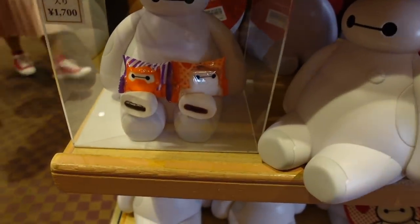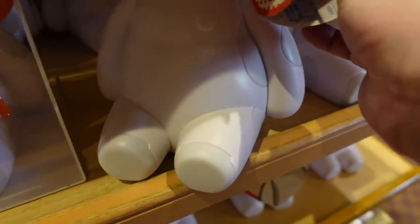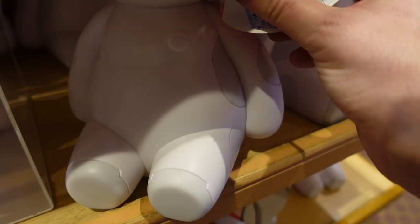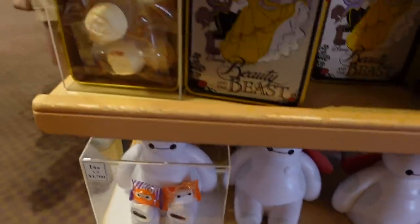What flavor? Probably, it looks like chocolate in both. Is that chocolate? I can't read it. I can't see it. Chocolate. Chocolate cream. Yeah. Chocolate cream.